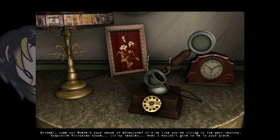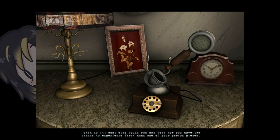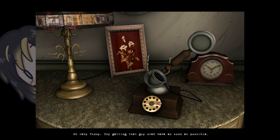Michael, come on. Where's your sense of adventure? It would be like you were living in a past century. Exquisite Victorian house, lit by candles. What I wouldn't give to be in your place. I left my sense of adventuring back in London, thanks. I have work to do. Then do it. What else could you ask for? Now you have the chance to experience firsthand one of your period pieces. Oh, very funny. Try getting that guy over here as soon as possible. Don't worry, I will. Make sure you find some candles before it gets too dark. Yes, candles. Bye.